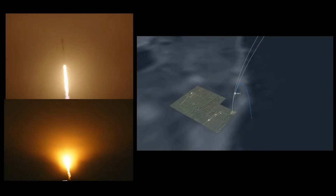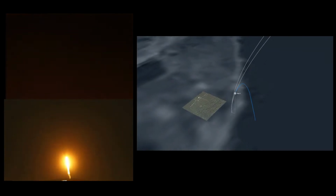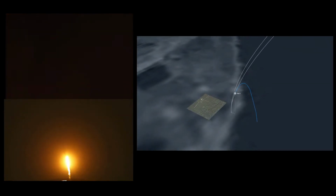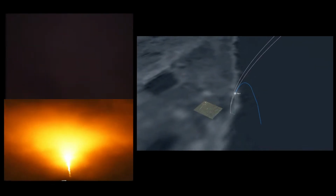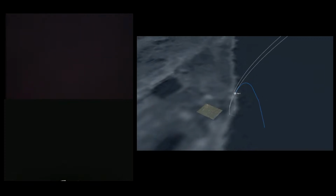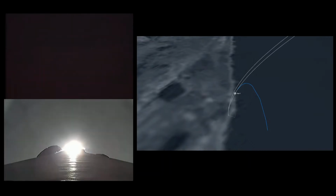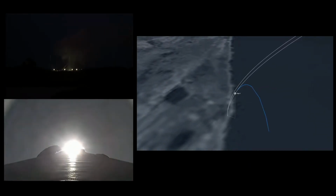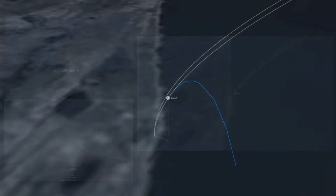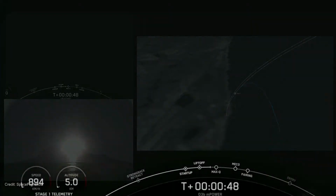the O3b mPOWER SES satellite to a medium Earth orbit from Falcon 9 launch complex 40 at Cape Canaveral. Power and telemetry nominal. Falcon 9 has successfully lifted off from Space Launch Complex 40 at the Cape Canaveral Space Force Station in Florida, carrying the O3b mPOWER satellites to orbit. Here's a great view from the first stage, looking down at those Merlin 1D engines.